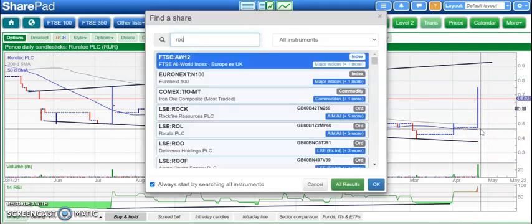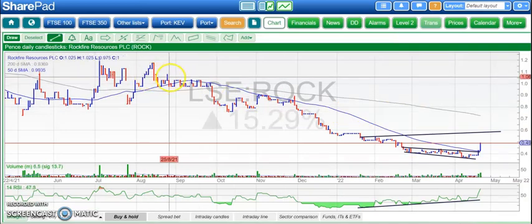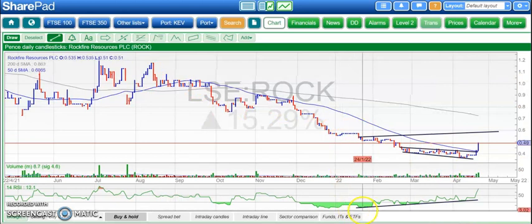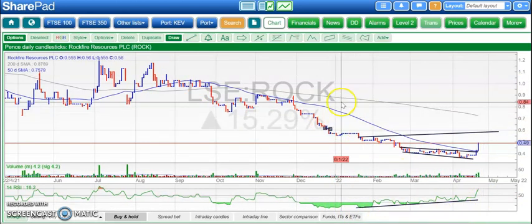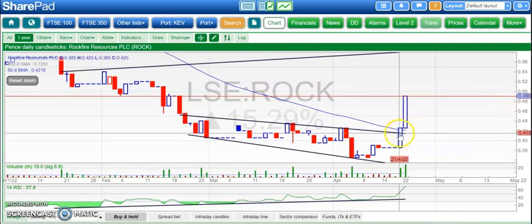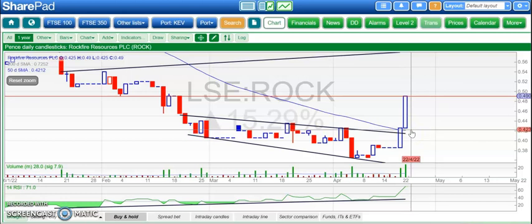Onto a stock which has taken a long time to get its act together after being in a bear run from July, August, a double top there at 1.2p over the summer. But with this bullish divergence line, which I tweeted out about, I think at the end of last week, things looking rather better. Also broken out of this falling wedge, or sort of broadening triangle, actually, I suppose it is in a way. Falling broadening triangle, and closed above the 50-day moving average at 0.42.